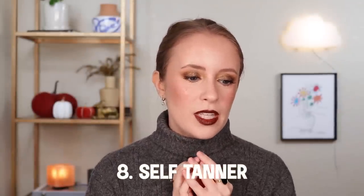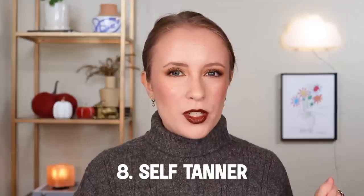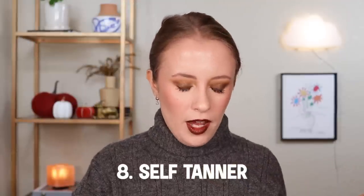Self-tanner is one of those things that I would buy for my fantasy self, but similar to painting my nails, I do not take the time, and I will not take the time, to apply self-tanner. It's a process. You have to exfoliate, you have to get out the mitt, you have to make sure you apply it evenly, and then after 3 to 5 days it starts to wear off, and sometimes it starts to wear off in a patchy manner. For me, it's just not worth all of the time and effort it takes to self-tan for it to then wear off within a few days.